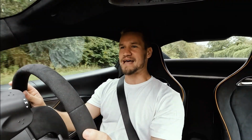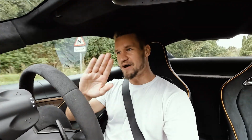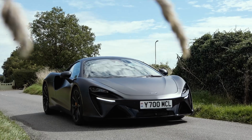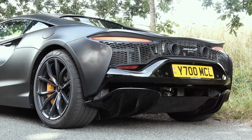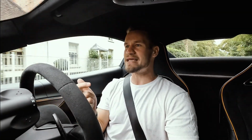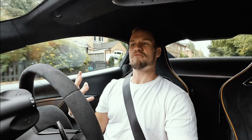It's over £200,000. Would I buy one? If I had the money, if I had unlimited funds and I won the lottery and I won 10 million quid tomorrow, this would be my supercar on the driveway alongside a Bentley Bentayga. They are the two cars that I'd have. I think this car stands out from the crowd in a sleek and elegant way, but it still gives you that character and that performance from a brash supercar.